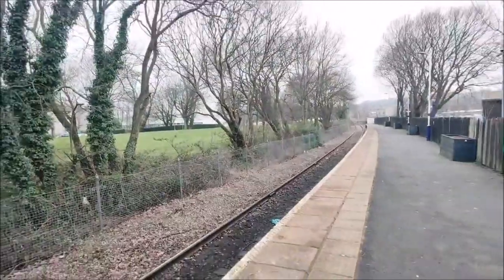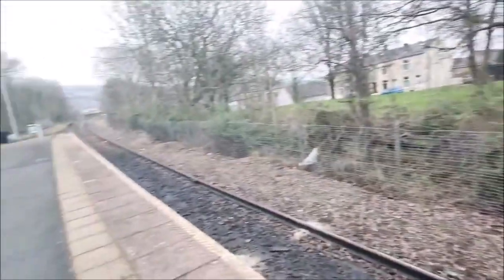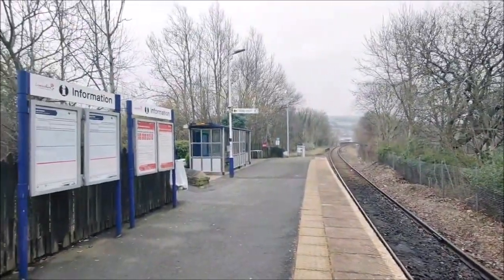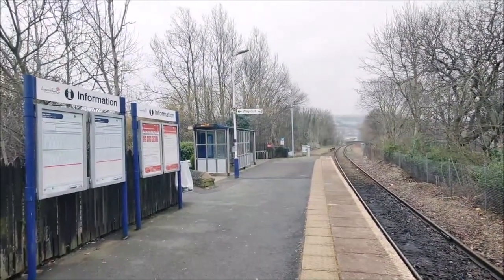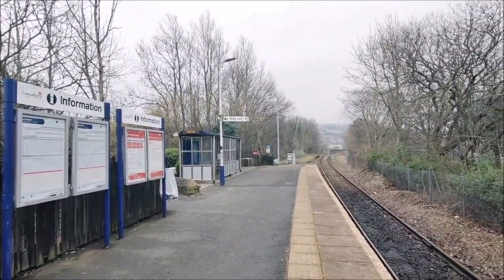So this was Colne Station, and we'll now head off and find the disused stations along this section to Skipton, as well as a brief detour to Barnoldswick to see what remains of its station.